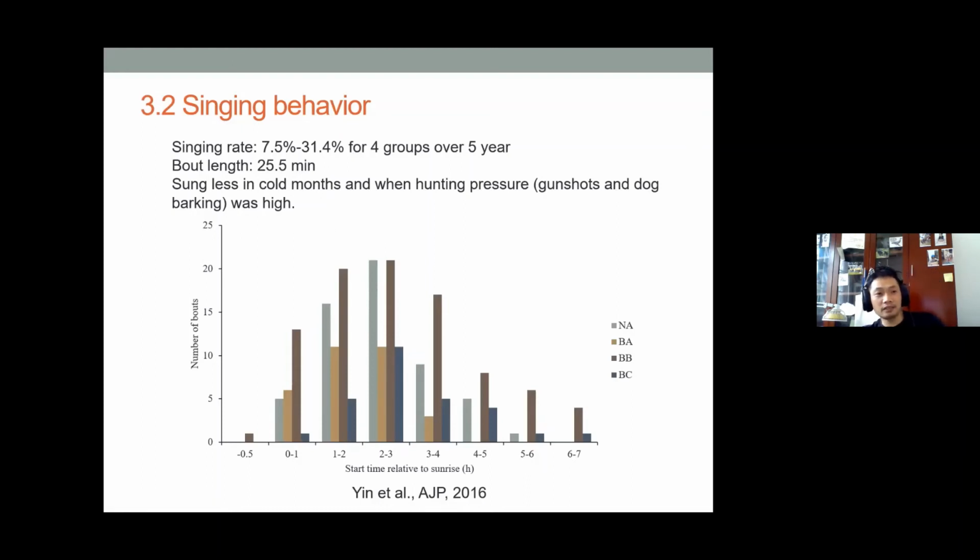So in an extreme incident, one of our study groups didn't call for 62 days after they had gunshots. We thought maybe all members in this group were hunted by hunters, but after 62 days, this group called again and we found them. So if you go to a forest to do a gibbon survey, you need to consider the hunting pressure in the study site. In areas with very high hunting pressure, gibbons may call less often.